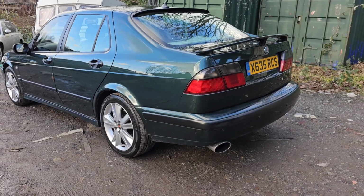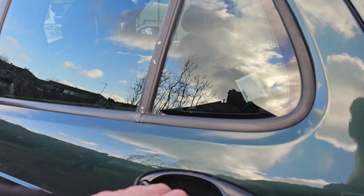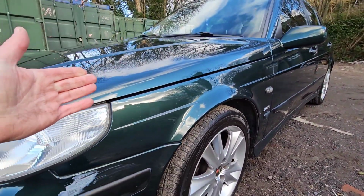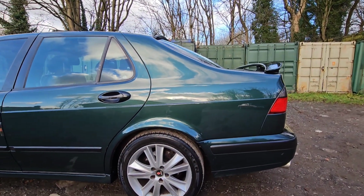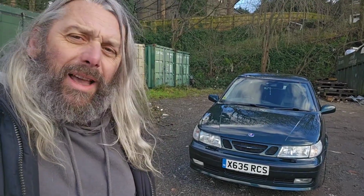The design, of course, is subtle. It has these lovely handles. It has a rather nice swage line. It has a clamshell bonnet. The rear quarter is distinctively Saab, and every Saab, no matter which one, looks a bit like a shoe.